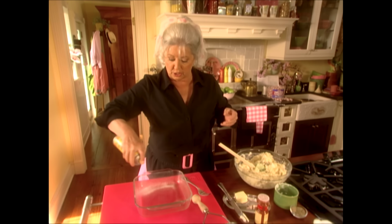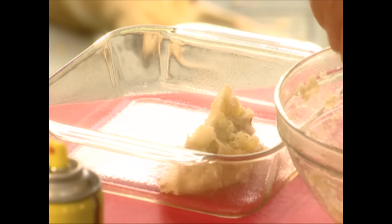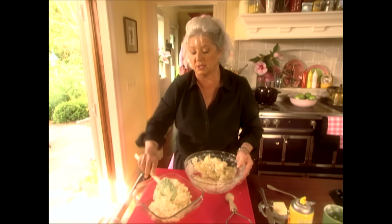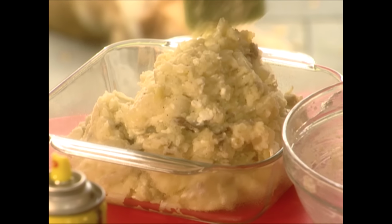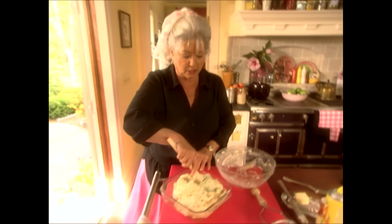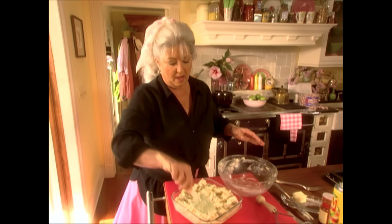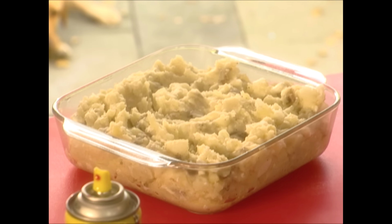I'm going to spray it so they won't stick too badly on us. Now, if you wanted to, you could actually even jazz this up with some sour cream with a little mayonnaise or milk. It'd be delicious on it. But I'm going to do this just like the recipe calls for in my cookbook. I'm going to mash those down in there. And if you like it hot, you can even add some jalapeno.